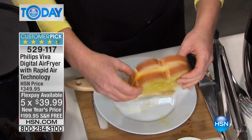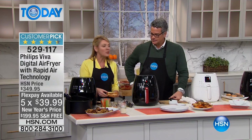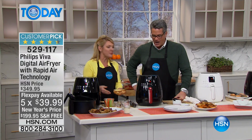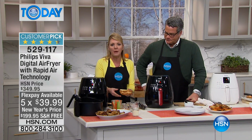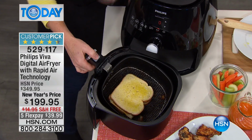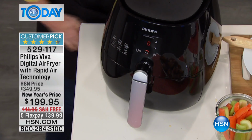So you see me brushing a little bit of olive oil on both sides of the bread here. If I make grilled cheese on the stovetop, obviously I butter the bread. Heck, I even have to butter the pan sometimes. Right, you're using a couple tablespoons of butter because I want the crisp. What I want here is the crisp without the butter. So I'm gonna use a little bit of olive oil and go ahead and put it in the pan.